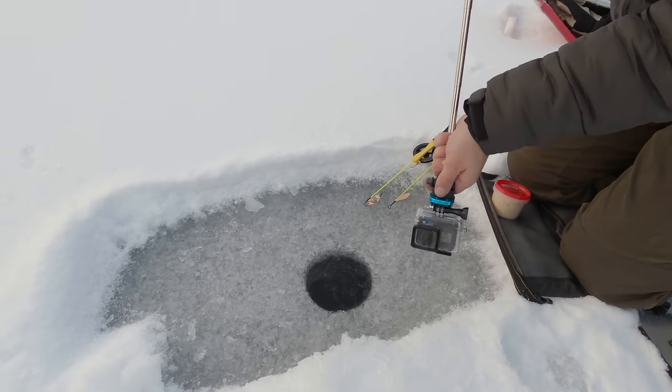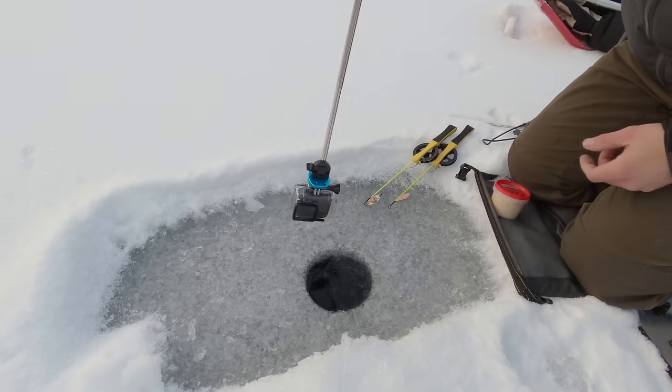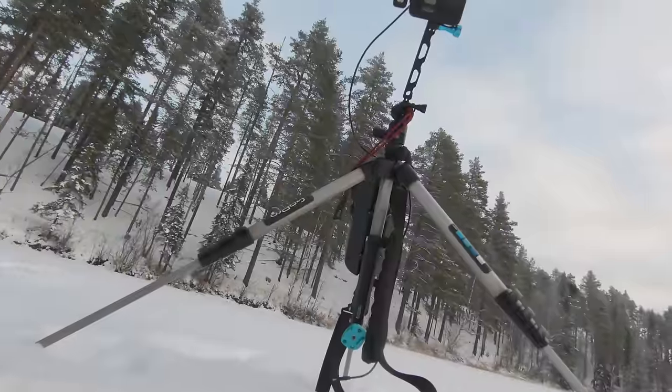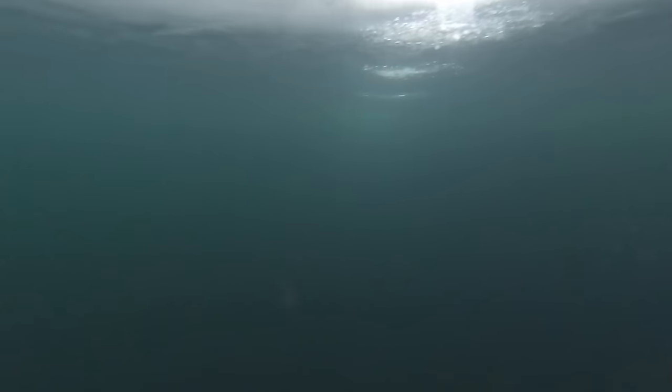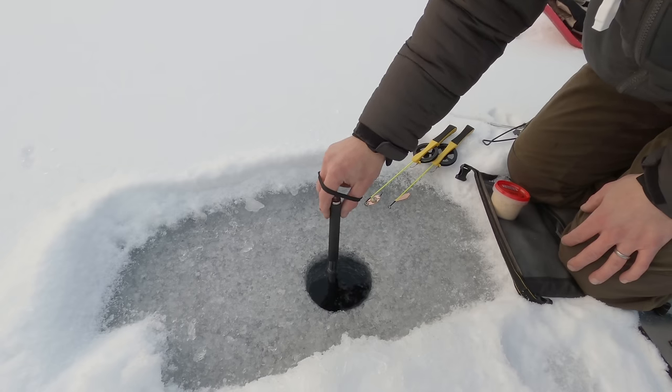Should really have the underwater drone here sometime. But have a little gander. Sorry. Ooh, probably can't see nothing. But a good day to fish, because the sun's out a little bit. The snow's thin and so is the ice, so should get some light down there.